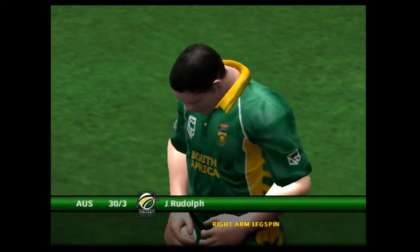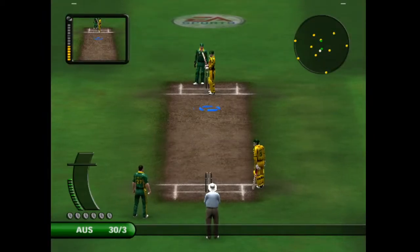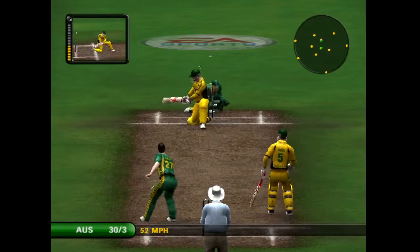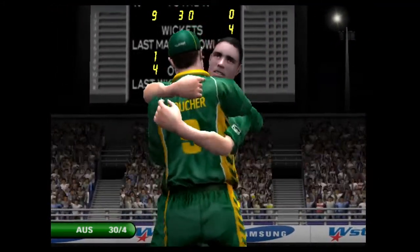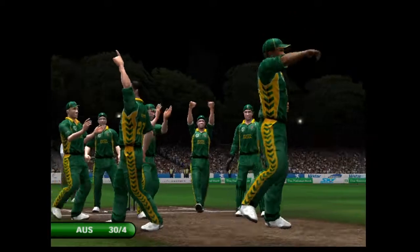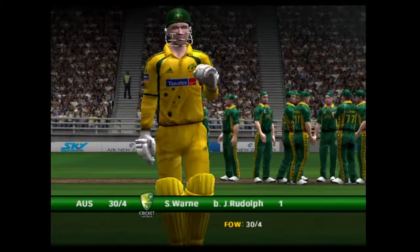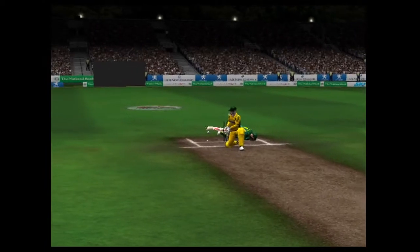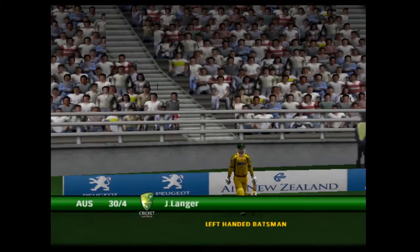About to see a change in the bowling. South Africa have made an adjustment to their field. That's through Olive. Yeah, he seemed to completely misjudge that ball and ended up just playing all around it. Rudolph gets his first wicket. Take a look at that in slow motion. And facing now is Justin Lang.